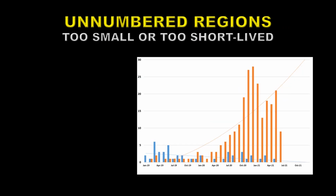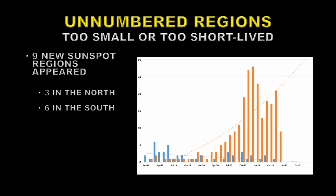Well, I don't just keep track of the numbered regions, I keep track of any region that produces a sunspot, no matter how small or for how short a time. We've had 9 new sunspot regions appeared on that basis. 3 were in the northern hemisphere and 6 were in the southern hemisphere. And you can see the month of June is already beginning to fill in quite nicely with those 9 events.